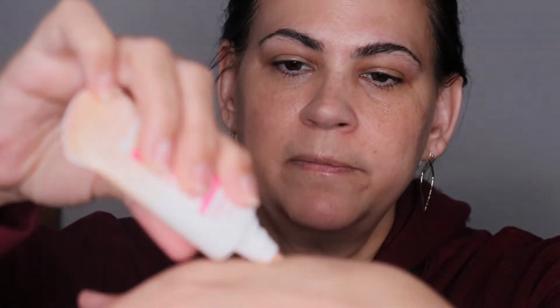Let's go ahead and try to see if it's buildable. I'm just going to put just a bit more. And I'm going to try with my fingers. Because a lot of times these hydrating ones, like with the Misha, the sponge did pick up a lot of the product. Since it is a water-based kind of BB cream, I don't think you're going to get too much more coverage than that. Unless the brush surprises us.